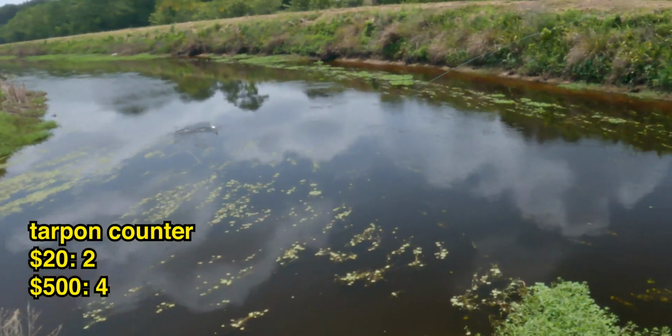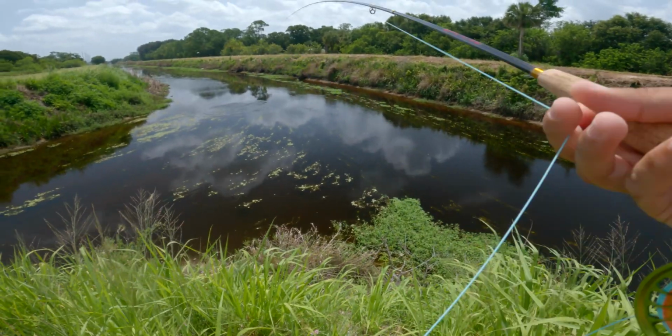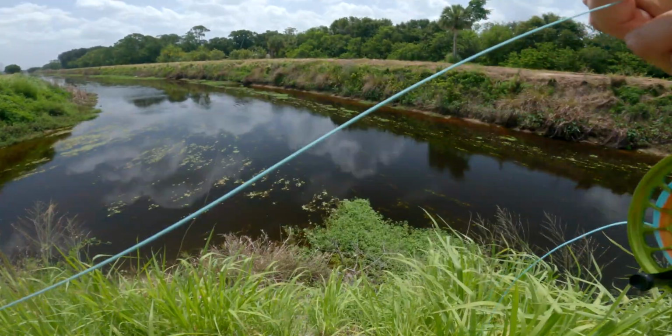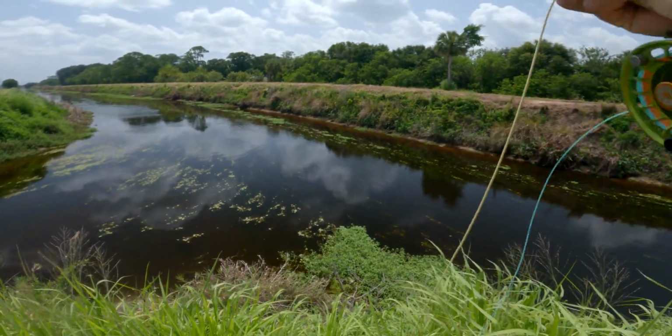Oh, tarpon! Telling you, they're out there. They're right over there, sitting in that corner. Probably because the gator was right here, they decided to stay a little further out. They're usually all along this whole drop. Oh, I'm tangled up around this tree. That's gonna be interesting. Oh, got it.